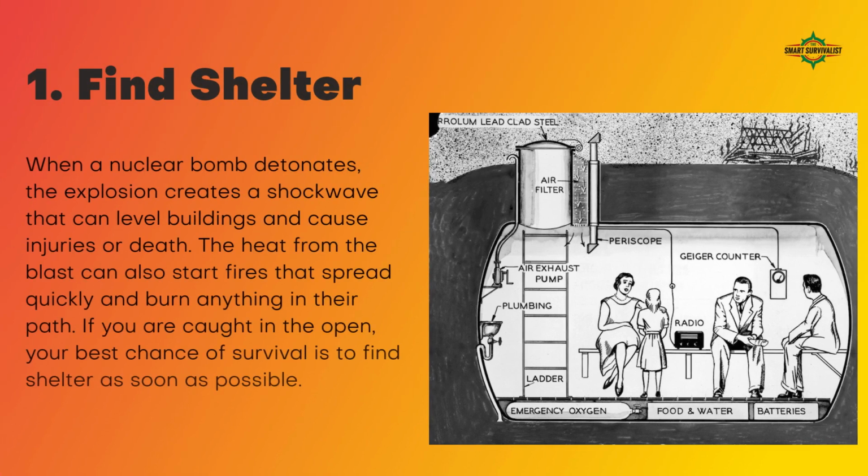1. Find shelter. When a nuclear bomb detonates, the explosion creates a shockwave that can level buildings and cause injuries or death. The heat from the blast can also start fires that spread quickly and burn anything in their path. If you are caught in the open, your best chance of survival is to find shelter as soon as possible.